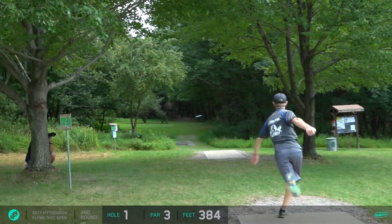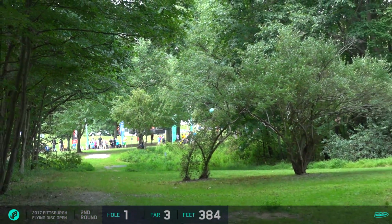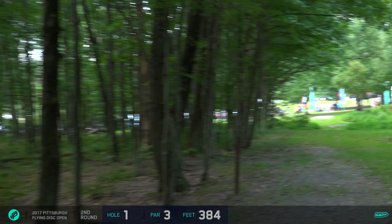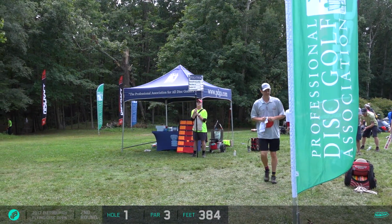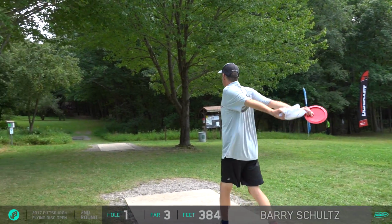Right. Charlie going with a backhand here. Looking for a little more flip. Oh, just caught the edge of that. That's pretty thick right there. He could have fought through that and been up there for a putt. Wasn't that bad of a throw, just a little bit wide. He should be fine there. Have an opportunity to throw a little short forehand or a turnover to get up to the green.